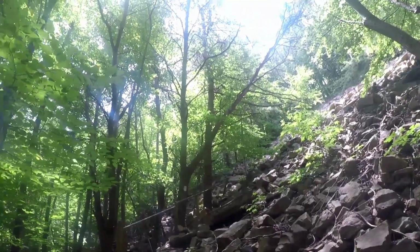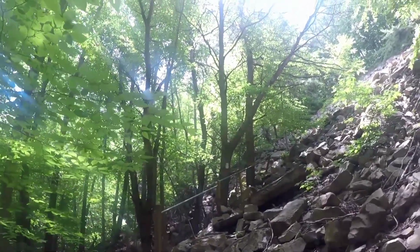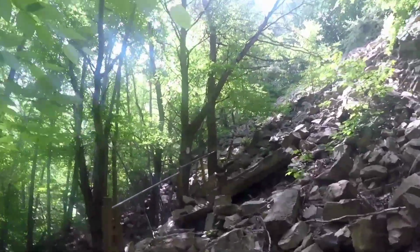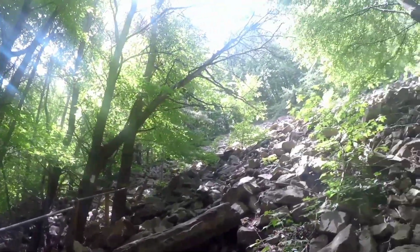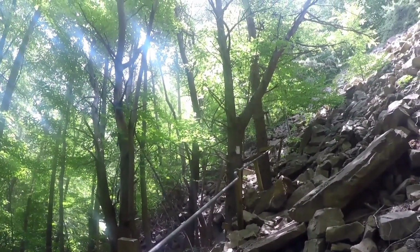So I'm going to try to go up some more, and then we're going to meet it. Now that we're on the Cumberland Trail, we're going to meet it down below. But I wanted to do a little bit of this portion of it to kind of give you an idea about how this trail is and where it goes. So yeah, I'm still cruising along, you guys.